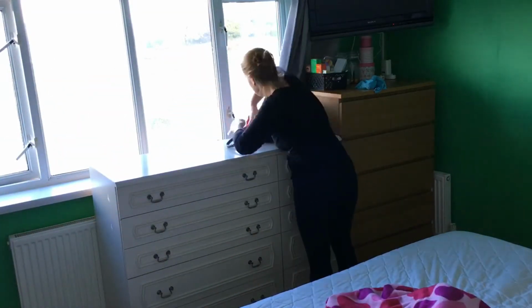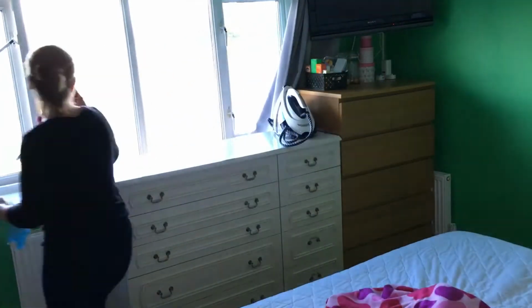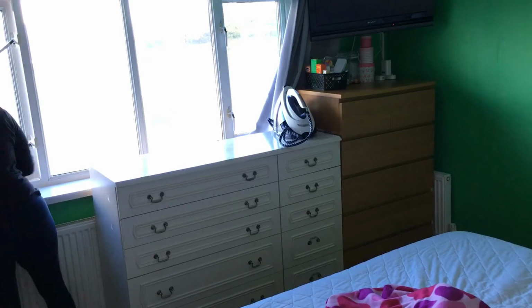Now I'm just finishing dusting up the counters, and then I'm going to give the windows a good wipe down, the frames, the sills, and using the e-cloth polishing cloth and the wet cloth, it just leaves it so easy and streak free.